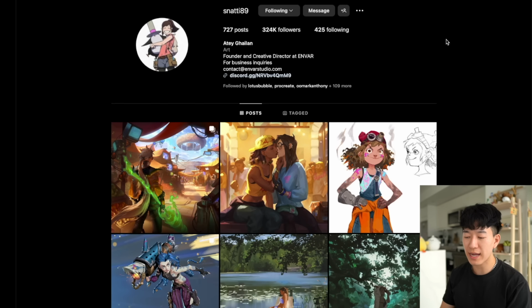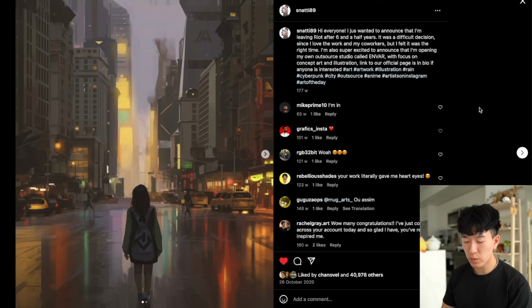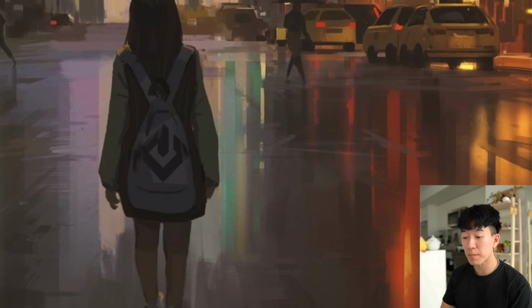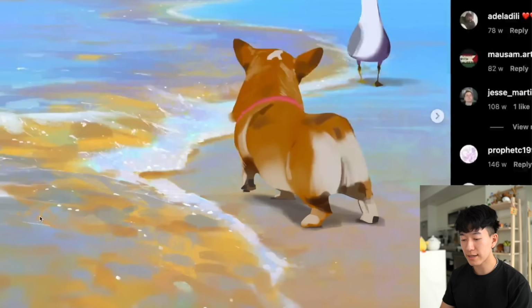Rounding to the end, we've got 80 Gailan, also known as Snatty 89. 80 Gailan was one of my biggest early inspirations when it came to drawing environments. He has this amazing way of simplifying and capturing complex elements. If you look at his brush economy here, what you see is very few simple brush strokes to capture a very complex scene. He's also one of my biggest inspirations when it comes to drawing and coloring water.